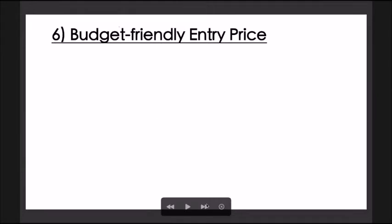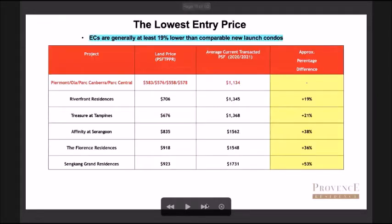Budget-friendly entry price for EC, yes, if you compare to the surrounding condos. Okay, so this is a slide showing some of our launch ECs, the price compared to condos. Okay, so you can see the per square feet on average is about 1,001. Okay, as compared to other new launches, it's about 1,003, 1,005, 1,007. So ECs are generally at least 19% lower than the new launch condos. Okay, so you can do the comparison for your clients.